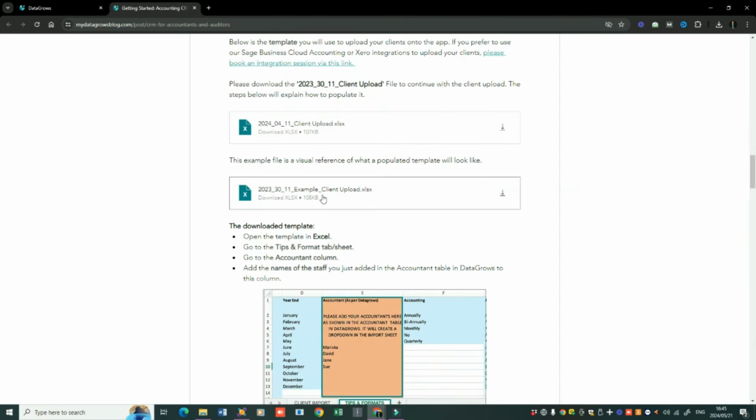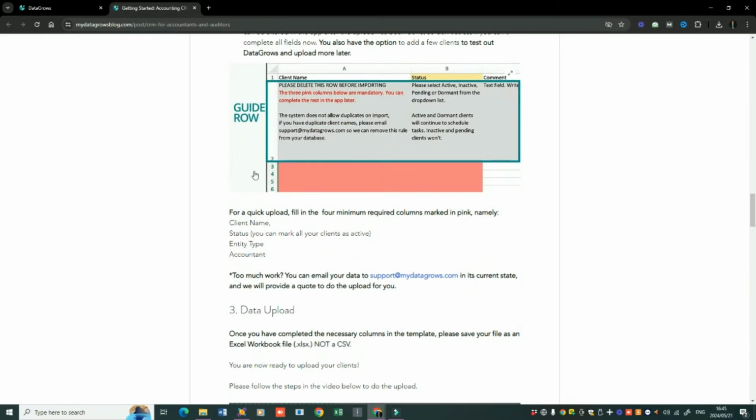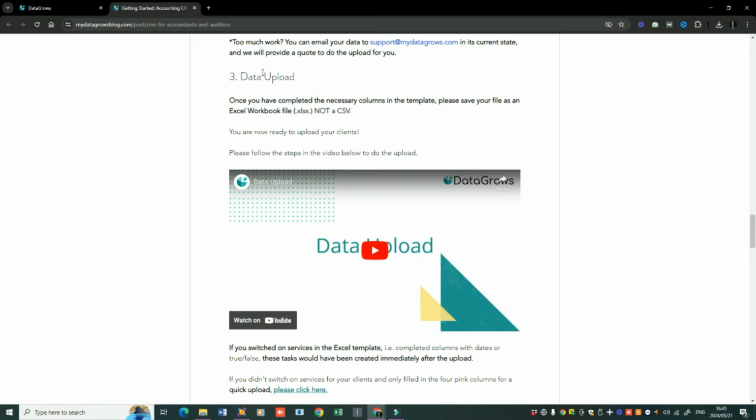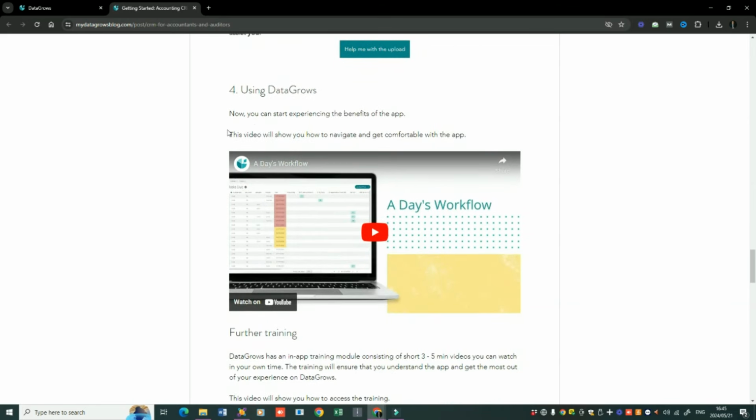You can see over here are the 2 templates that you can download. So there's one for your client upload. There's obviously also just a client upload one. So you can download these templates over here, and then you'll see the format that you have to put the information in. And then once you save that, you're obviously going to be able to upload the data onto DataGrows. And they also have the functionality where they can actually do it for you.